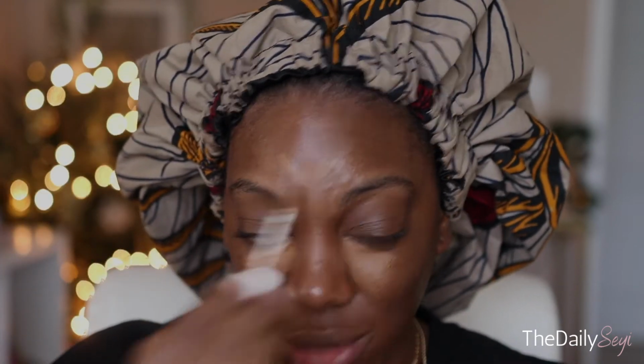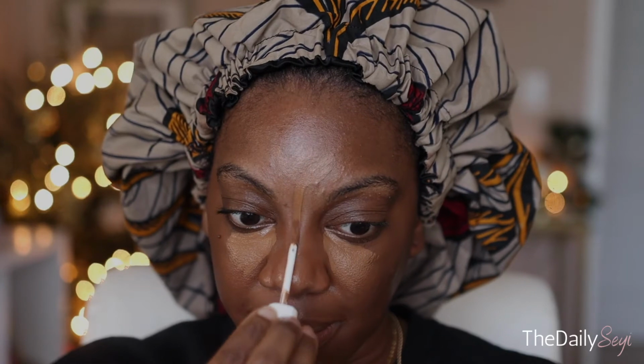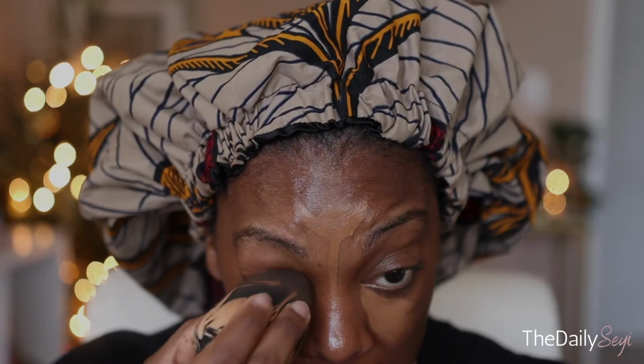If I'm just trying to conceal, look a little more relaxed and my skin but better, I'll just do the spot concealing, put on some mascara, some cheek blush or some cream blush, and then literally call it a day. But we're just gonna do a little extra this time. I'm just gonna go on with my damp sponge and blend that out.